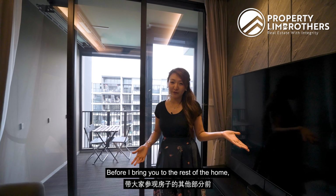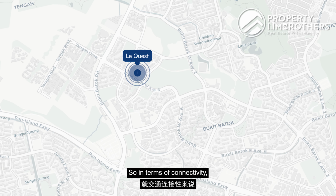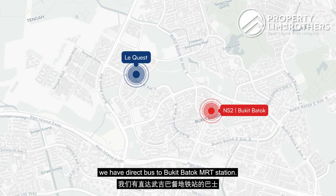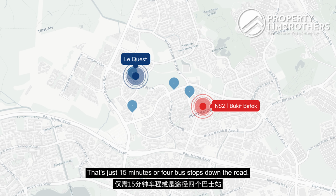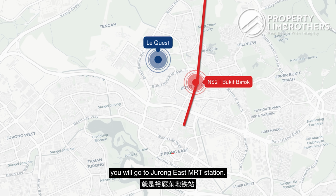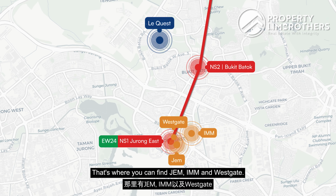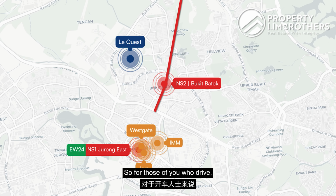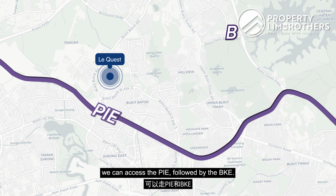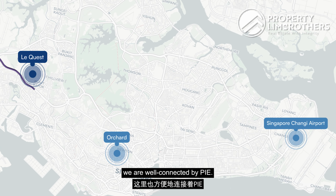Before I bring you to the rest of the home, let me share with you the location of where we are. In terms of connectivity, we have a direct bus to Bukit Batok MRT station. That's just 15 minutes or 4 bus stops down the road. From there, if you take one stop down, you will go to Jurong MRT station, where you can find JEM, IMM and Westgate. For those of you who drive, we can access PIE followed by BKE. If you are heading towards town or Changi Airport, we are well connected by PIE.